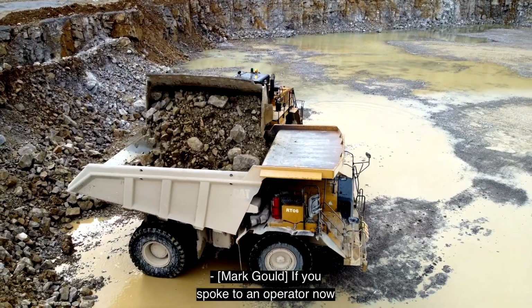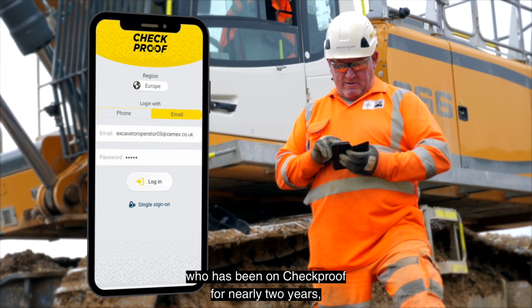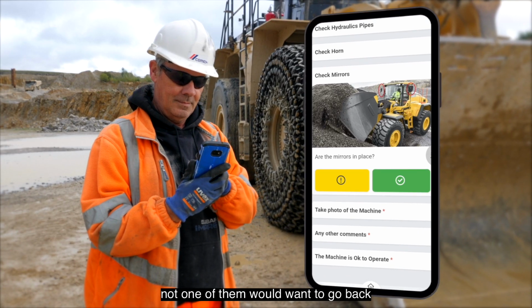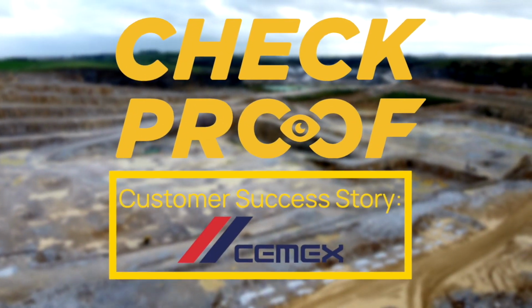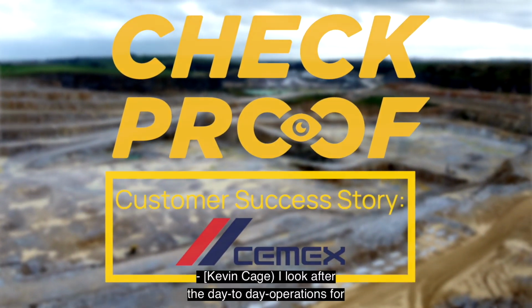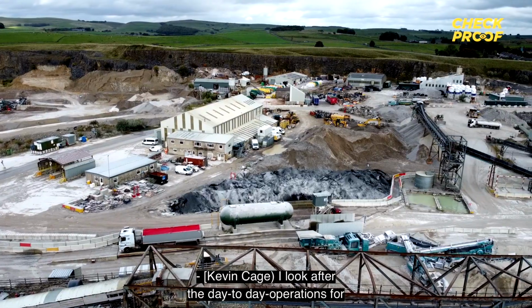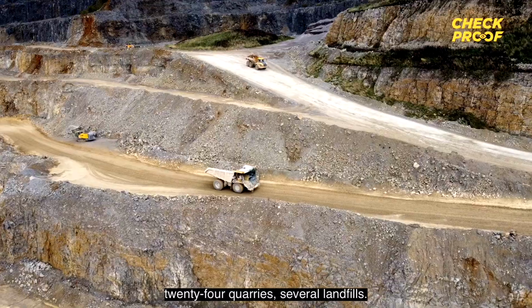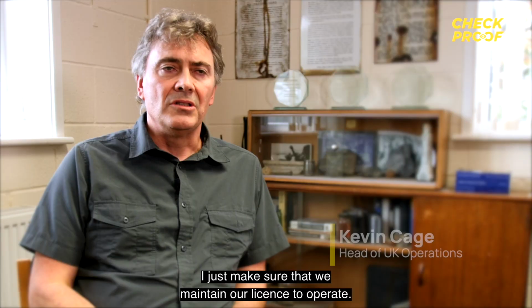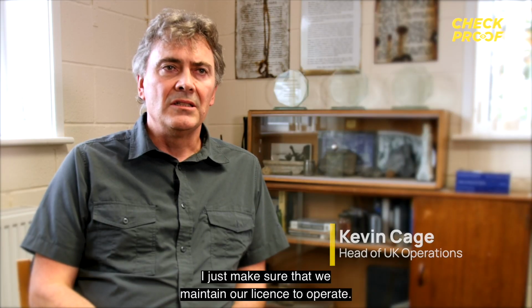If you spoke to an operator now who has been on CheckProof for nearly 2 years, not one of them would want to go back to the old paper system. I look after day-to-day operations for 9 wharfs, 6 railheads, 24 quarries, several landfills. Just make sure that we maintain our licence to operate.